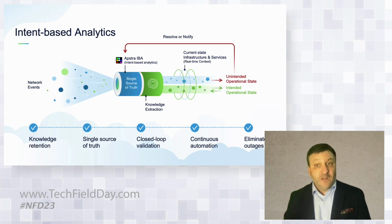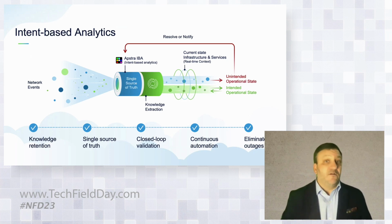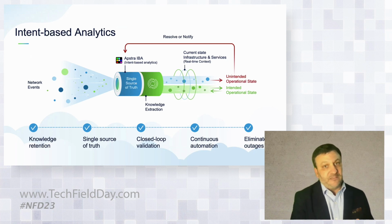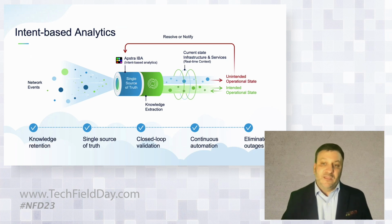And if not, let's alert somebody. Let's resolve the issue. Let's notify somebody. Or before I go to make a change, let's make sure that we notify someone that this change could impact the network. So knowledge retention, single source of truth, this closed loop validation that we're talking about, and this continuous automation and validation, I think that's important for all of us to remember as we go through this. And that automation and validation continues through day two. And then eliminating outages. And that really is the end result. So as you listen to each of these four sessions today that we're excited to share with you, just remember that this is really our foundation that we've laid down.